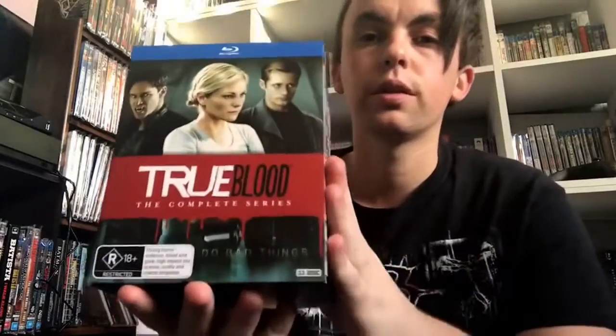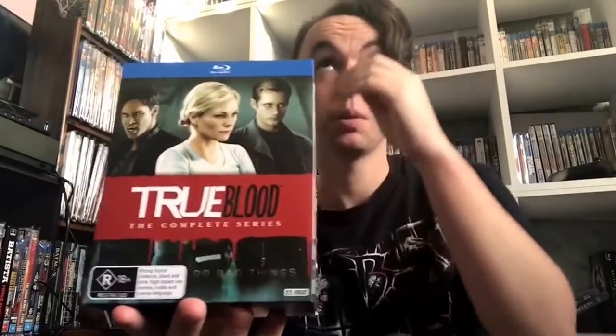And then next up, well, I've got more stuff coming. I've got 3 pop vinyls. I think the rest are all DVDs, about 4 or 5 DVDs or so. But I got the True Blood complete series.